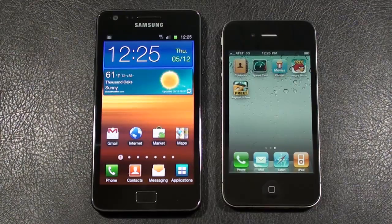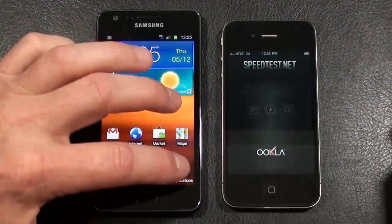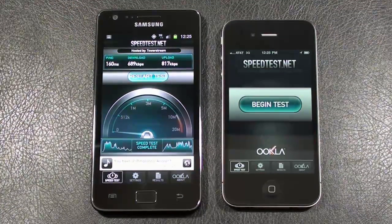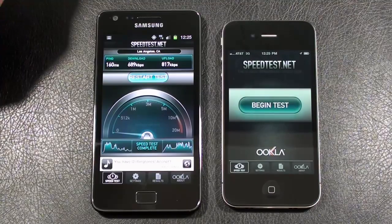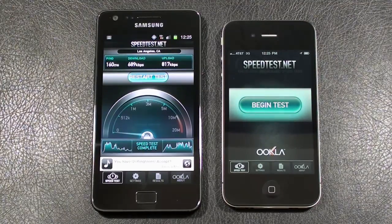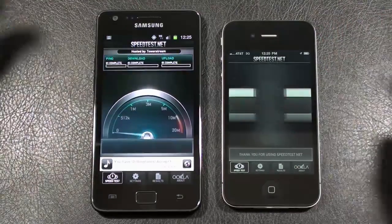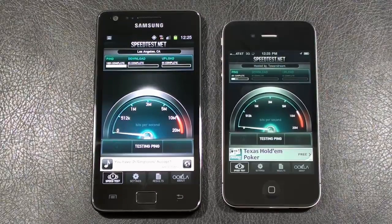All right, I've downloaded speedtest.net on our two combatants to see if there's a big difference between what the iPhone 4 can do as far as download and upload compared to the Galaxy S, which offers AT&T's HSPA Plus connectivity. And I've already run one, running it again. We'll run a few.